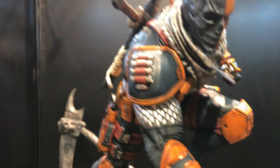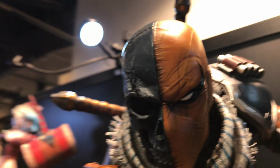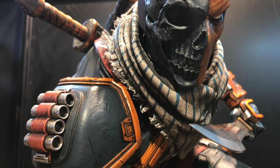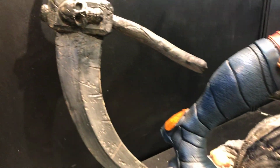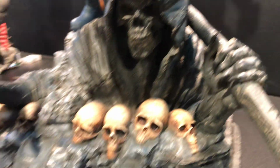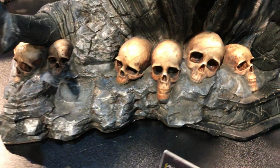Now Deathstroke is another piece I really like, especially the head. The head is actually two heads. Half of it is a skull, and the other half is the normal Deathstroke mask. And I really dig it. I think it's fantastic. Coupled with some mixed media, which is the scarf, it looks amazing. You've got the sickle, which is broken, from the Grim Reaper. You've got like seven skulls on the base.